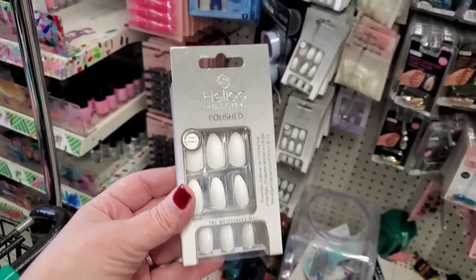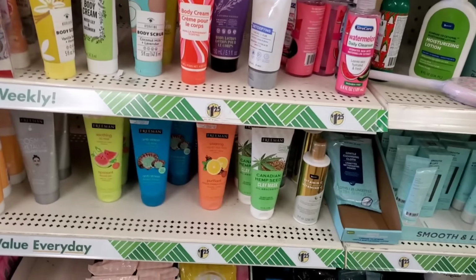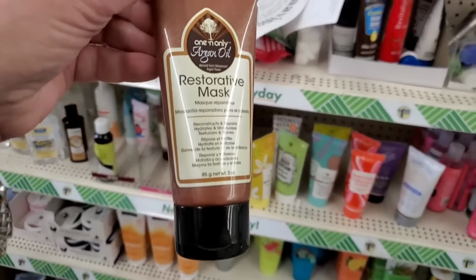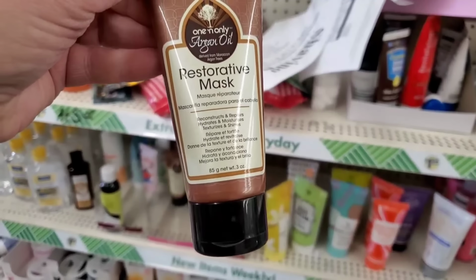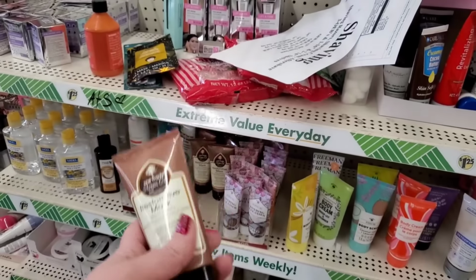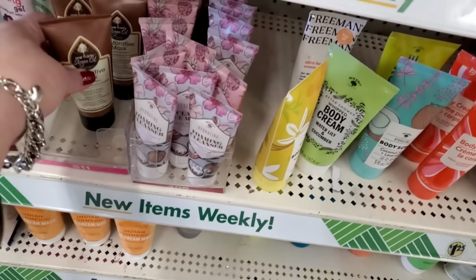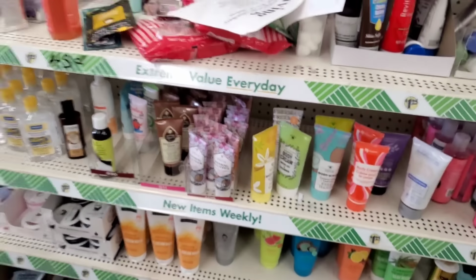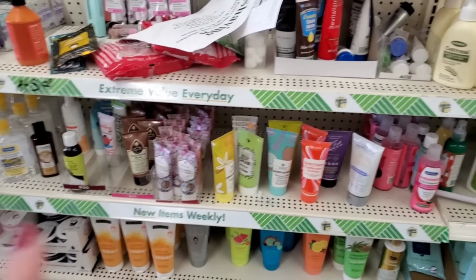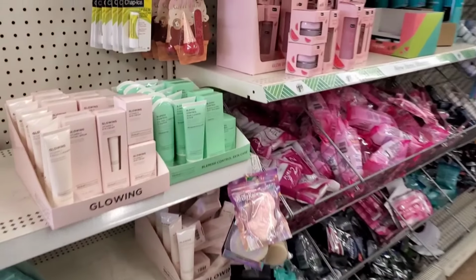They're cool. I have loads of the Freeman masks that are wonderful, still at $1.25. And I'm seeing the restorative mask because they probably didn't realize that this is for your hair. This is a fantastic hair care product for $1.25. And if your store has hidden it in the mask section, you have a better chance of grabbing that, because people overlook this and they don't overlook the shampoo section. So you guys may still snag those.